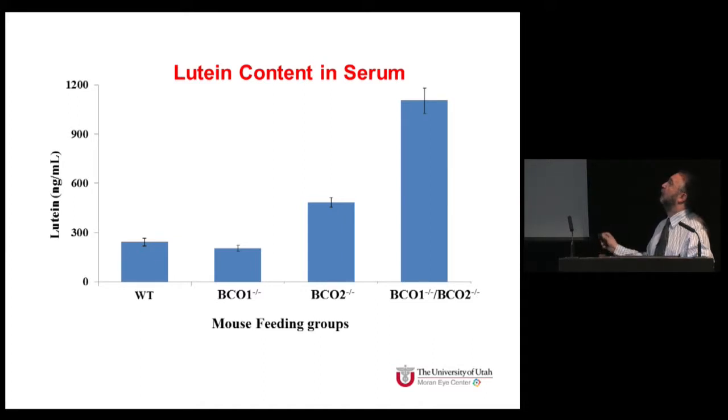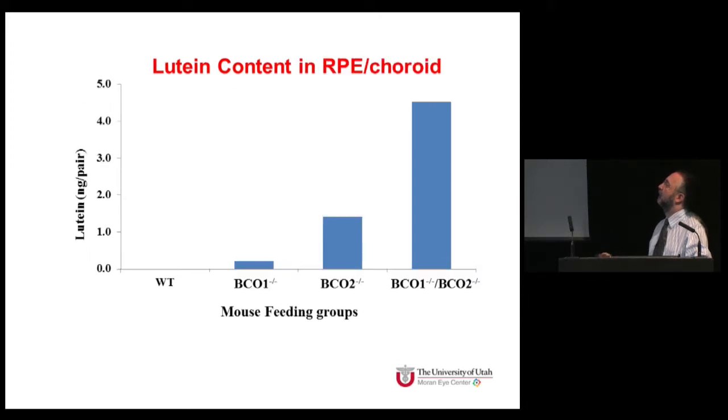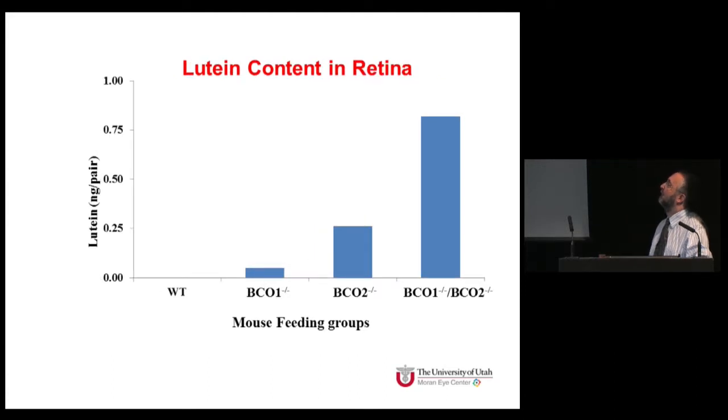If you knock out both, you get very high levels in the serum. And if you look at the amounts in the liver, again, knocking out these enzymes helps. In the RPE choroid, more as expected, if you knock out both of these enzymes, you see very good, respectable levels of lutein in the retina. And that's in the RPE choroid, and definitely in the retina.